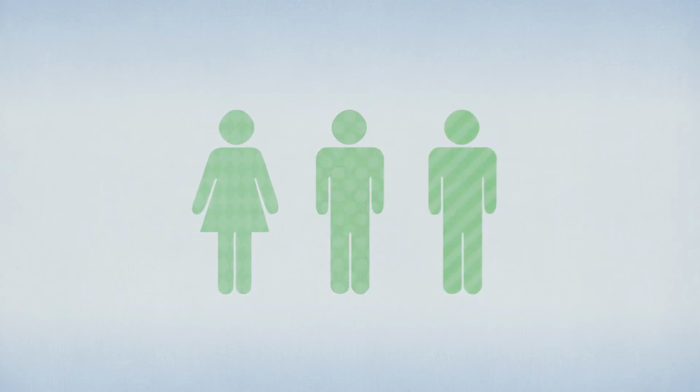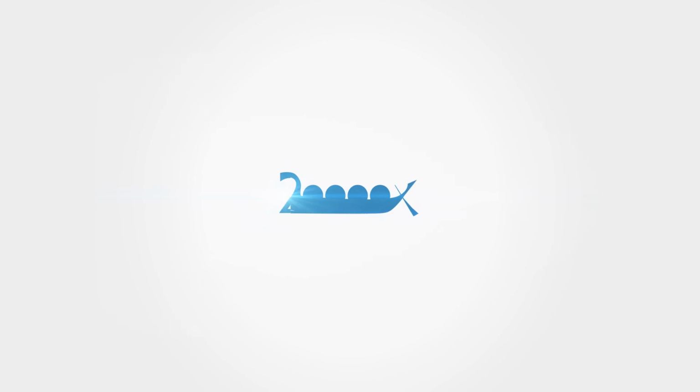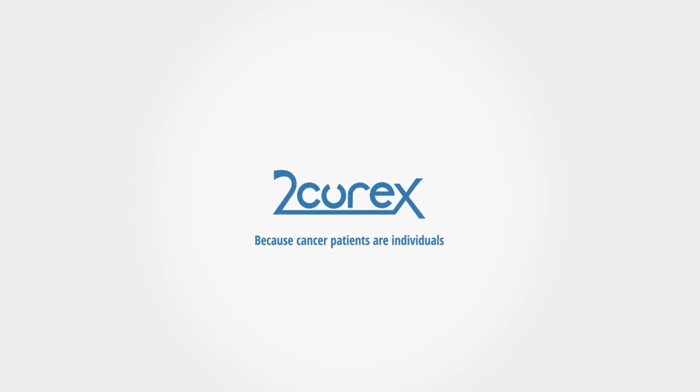IndiTreat will increase the number of cancer patients responding to treatment. 2curex, because cancer patients are individuals.